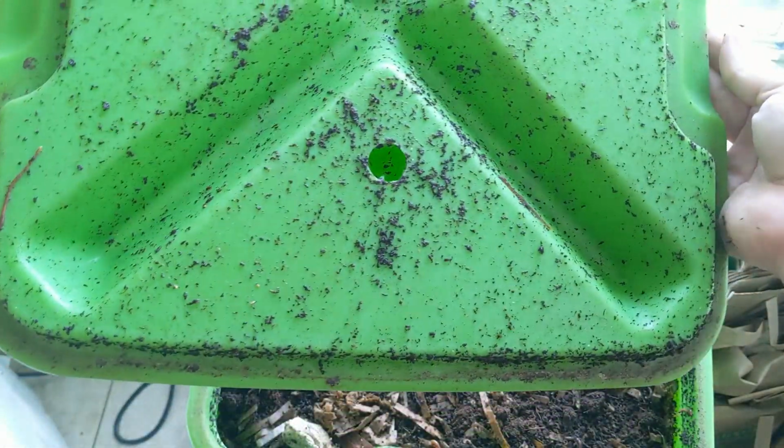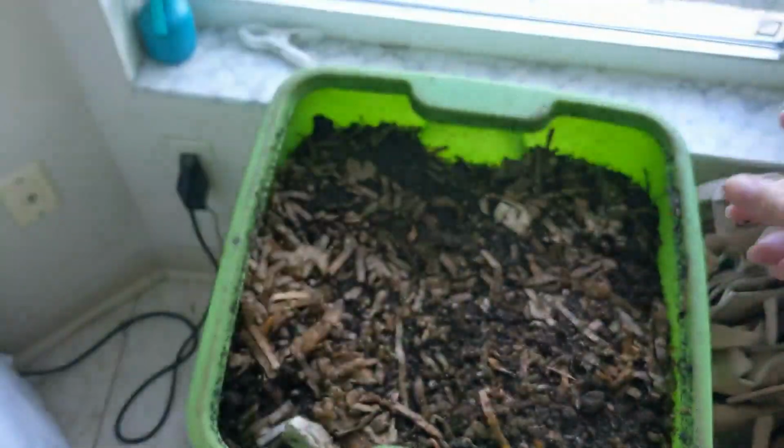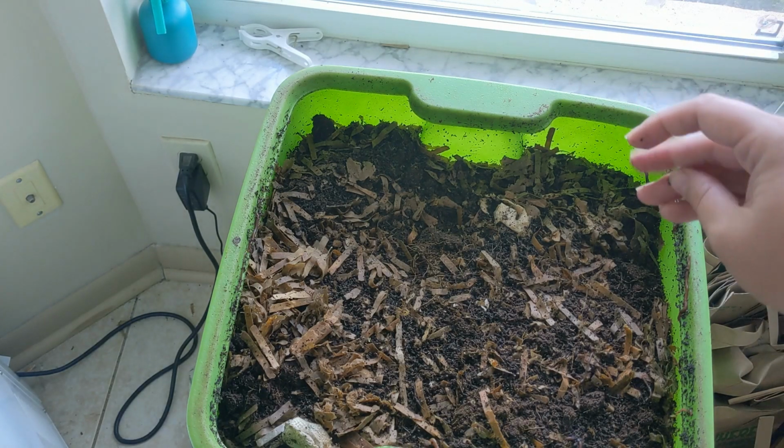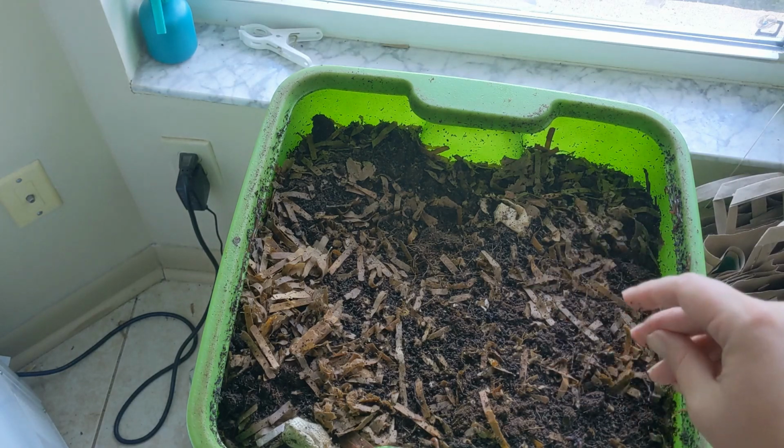But yeah, not too deep. There's not a lot of condensation or anything, so that's good. I think the moisture levels are well maintained here. So everything is settling well.